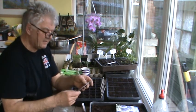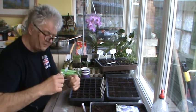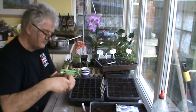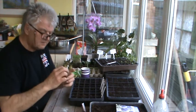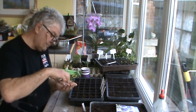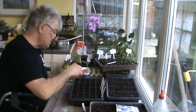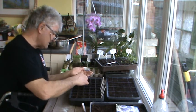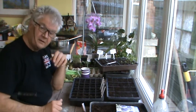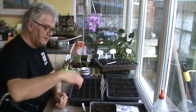Now I've got our Sweet William next. Obviously biennial, so I don't think it'll flower this year, more like flower next year, these ones will. But the plants will be well established and be able to overwinter well, ready to burst into flower next year. Quite a few seeds in this packet as well, but don't expect them all to come up, and if they do, it's a bonus. So I've got our Sweet William label, there we go.